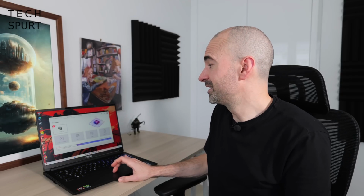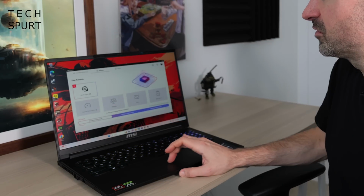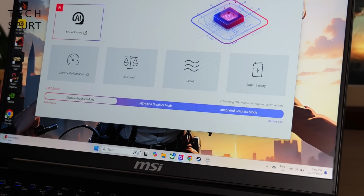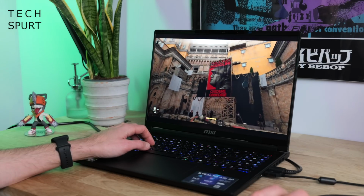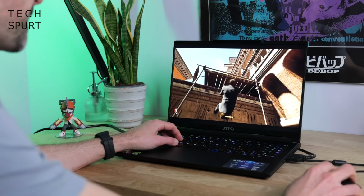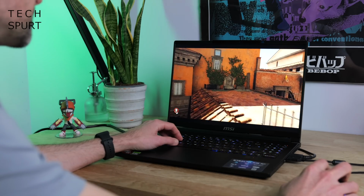Alternatively, if you prefer being in control, you've got a variety of manual modes you can choose from. Extreme performance down to super battery. You've also got the GPU switch feature, so you can use discrete graphics, integrated graphics, or a combination of both. And speaking of discrete graphics, MSI has stuffed one of NVIDIA's GeForce RTX 40 series GPUs into that sleek chassis, in this case the RTX 4060.